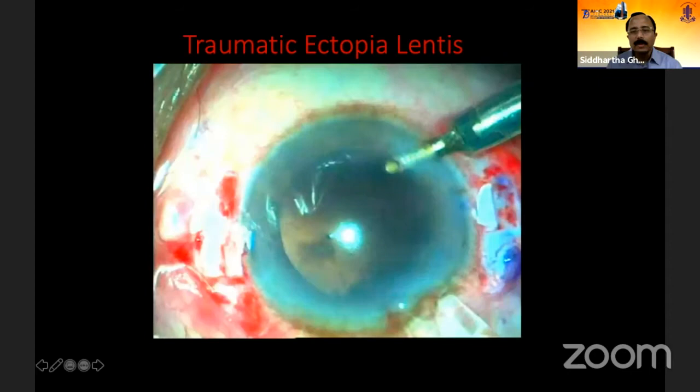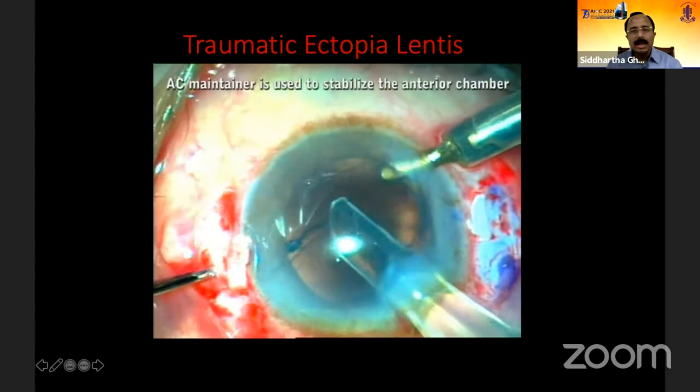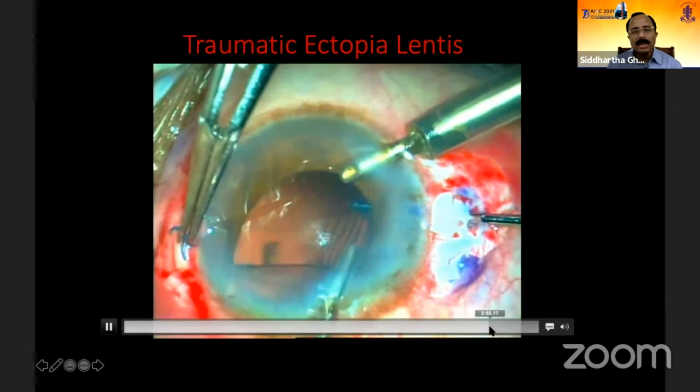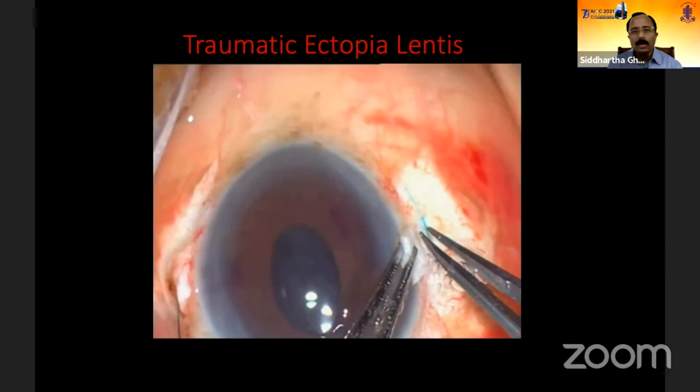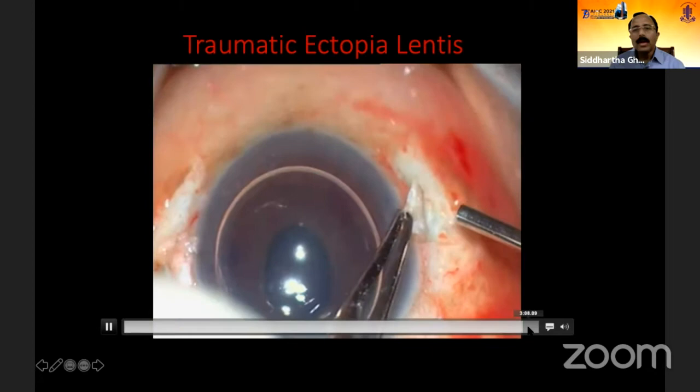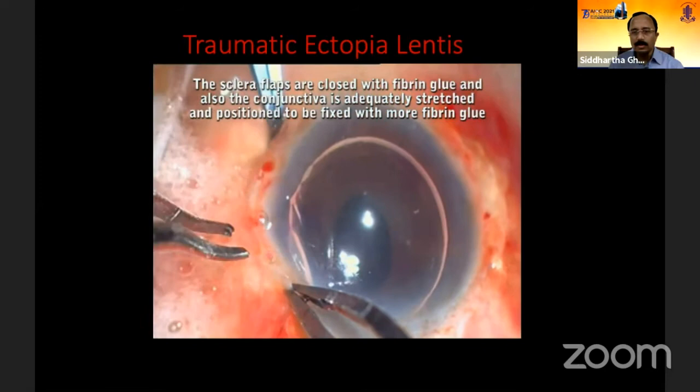This is the other way. I use an AC maintainer at times that creates a lot of comfort in the AC. It maintains the AC and things become smoother for us. And once the same thing is repeated, a handshake technique to take out the trailing haptic. And once both are out, we go ahead, tuck it in the preformed scleral channel, and then we reposit the flaps and use glue to complete the case, and the peritomy, the conjunctiva, is also closed. So this is how we complete this kind of case.